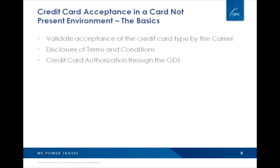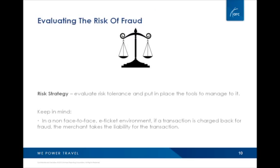If this were to come back as a chargeback, proof that the terms and conditions were disclosed is going to be required. It generally means that a signature from the customer following clear and concise terms is going to be required. Or if you have a website, it's a click to accept on a website, again, following very clear and concise terms. We'll talk a little bit more about terms and conditions when we talk about chargebacks and the chargeback process. Finally, obtain an authorization through the GDS at the time of ticketing.